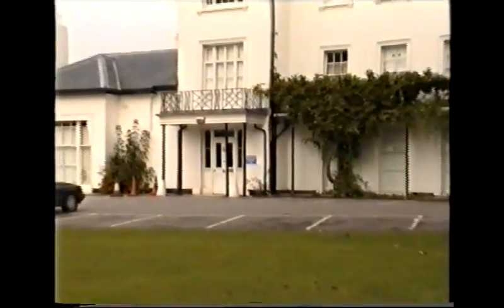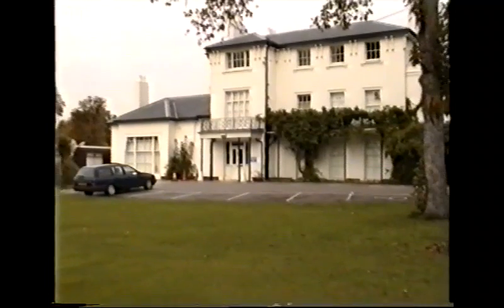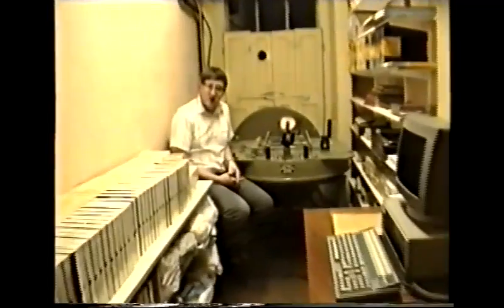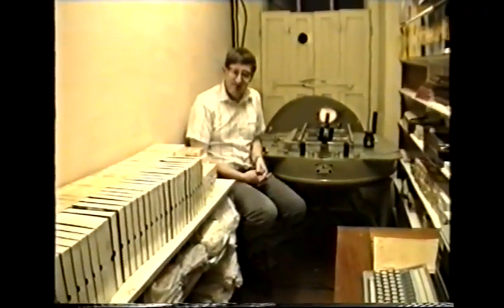And now we go back to the manor house, where John Howarth is going to talk about the Hewitt Camera Archive. Welcome to Crayford Manor House. You see around you the Hewitt Camera Archive.